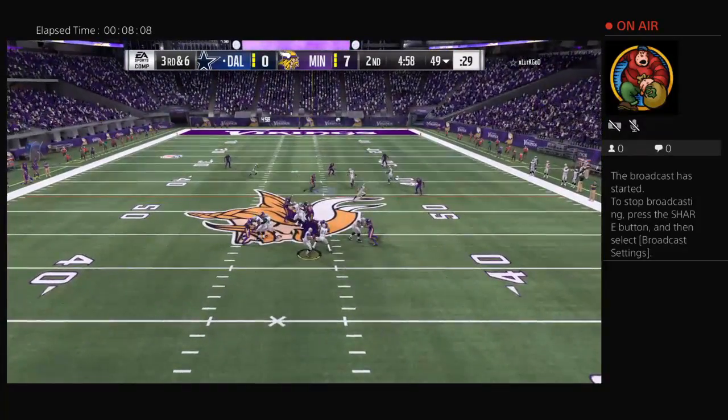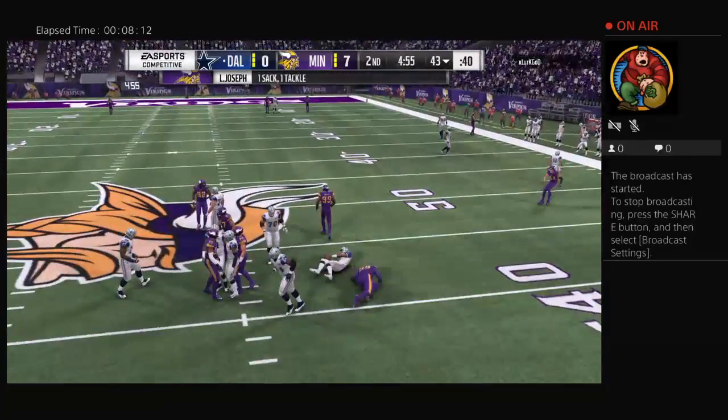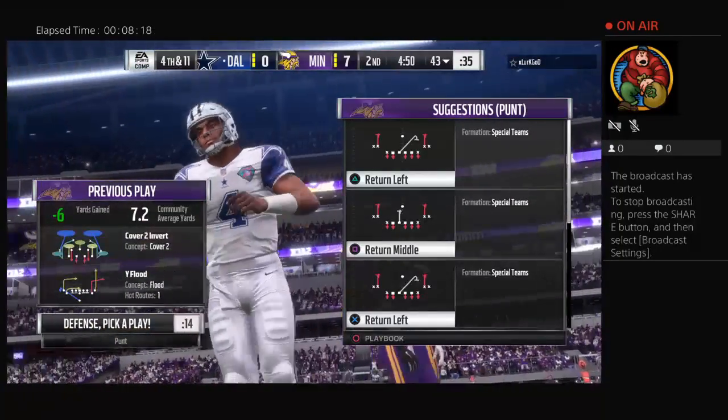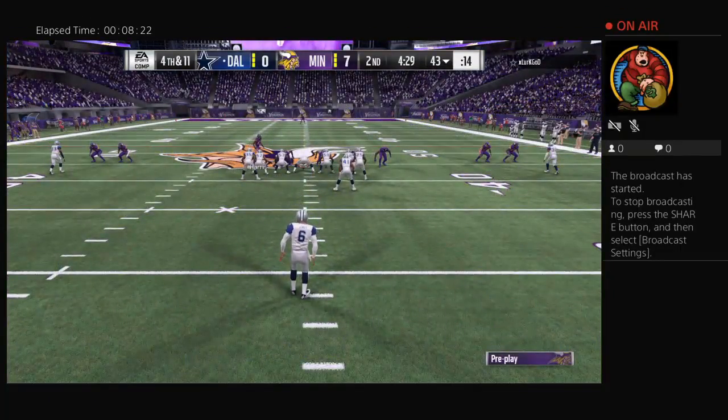Here's Prescott, and he's going to go down. They sack him back at the 42. Linval Joseph in there to drop him for a 6-yard loss, and that'll lead to a 4th down. So on 4th down, here's Chris Jones to punt it away. Marcus Sherrill's back deep for Minnesota.